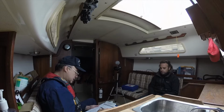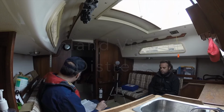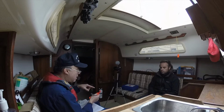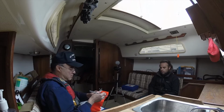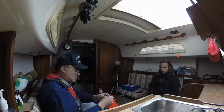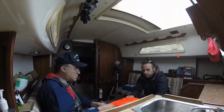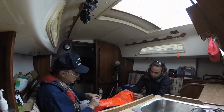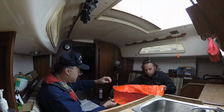Good, excellent. Inland visual distress signals. I started to talk a little bit about our orange flag here. Some of the orange flags have a dot and a square, and that's also the distress. Let's see if this one has it. Yeah, no. The orange flag itself is a visual distress signal, but you'll see some of them that have a black circle or dot and a black square. The orange itself is satisfactory. Yeah, this is okay. Now we fold it back. I'll fold it up. You talk.